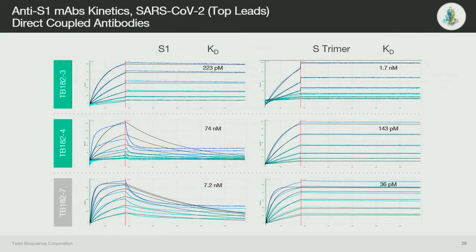During the pandemic, we used this library to pan and screen against SARS-CoV-2 spike protein, and shown here is just an example where we pulled out 3 different antibodies that bound different sites on the spike protein. These particular antibodies were quite unique. They only bound the up conformation of the spike and not the down one. And they bound a site that was very potent in terms of neutralization.